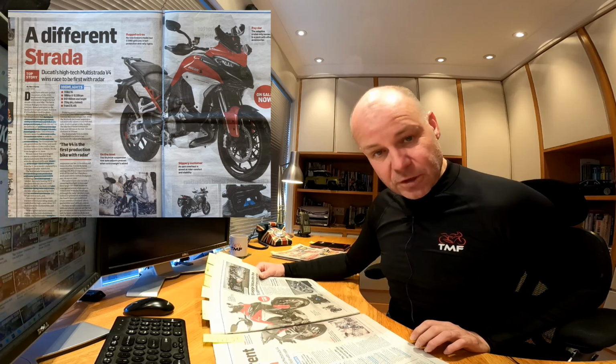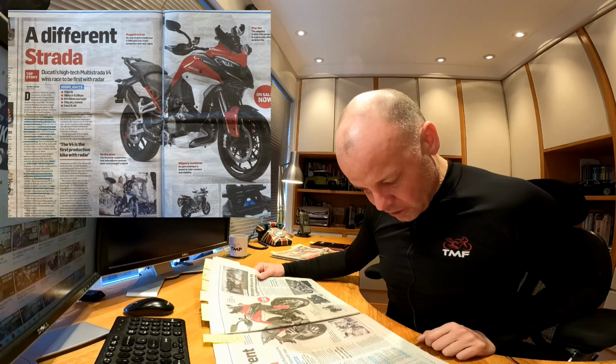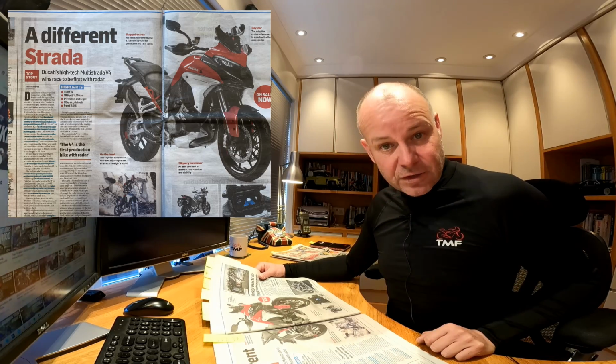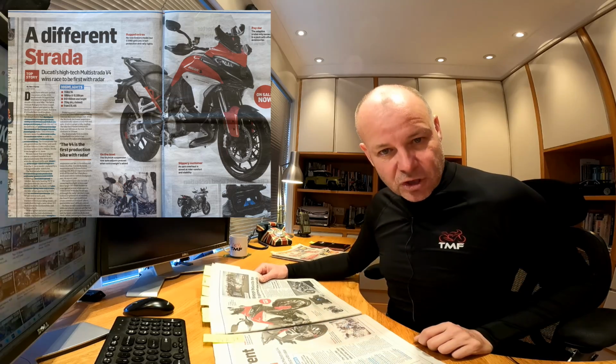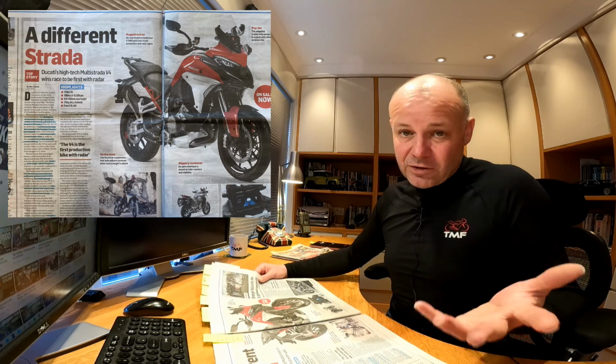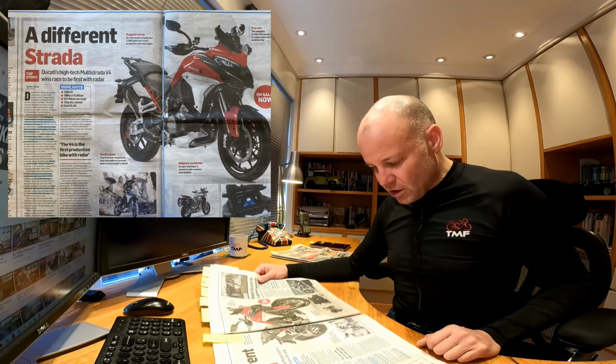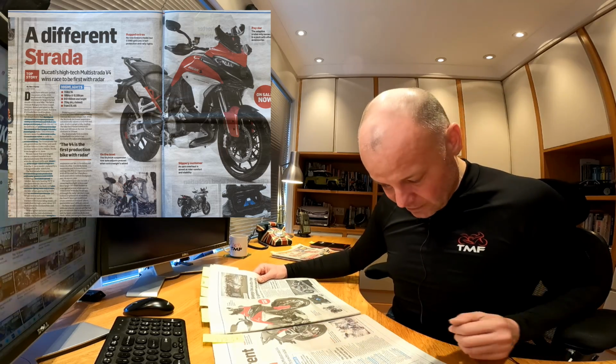They've done away with the desmodromic valves. We talked about that on a previous bike news, and it now has got an impressive 37,000 mile valve service interval, which takes some of the cost of ownership away from this, which I think is a good move, although some Ducati aficionados are a little bit against it, I imagine. Gone is the single-sided swing arm, which is a real shame because I thought that looked good.